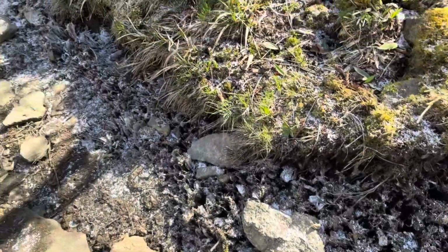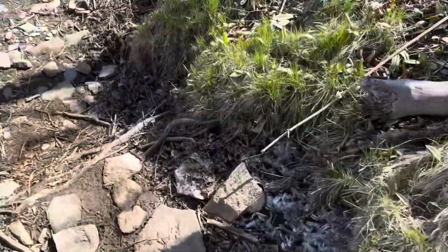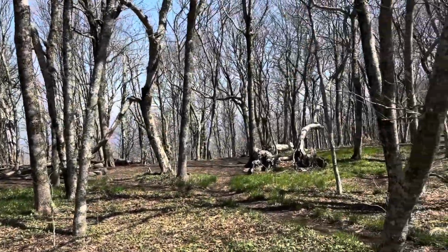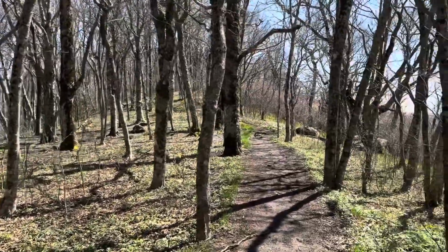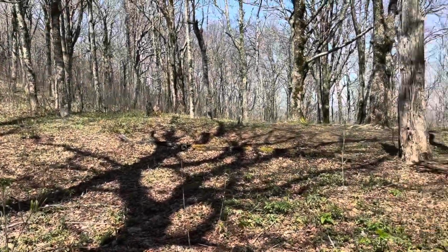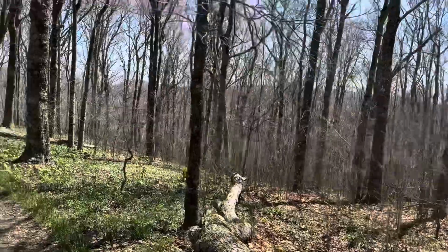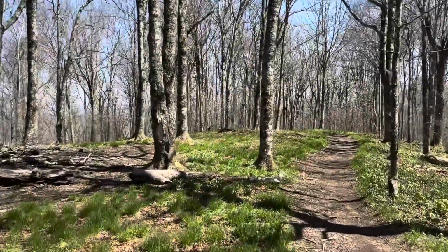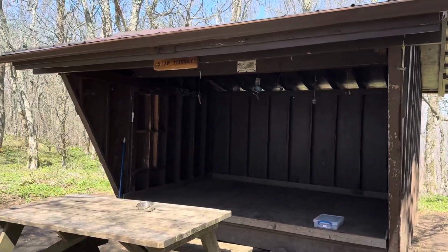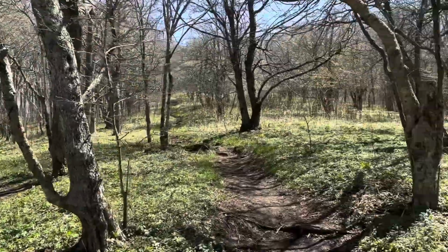In addition to the ice, there's also a little bit of snow on the trail this morning. Not much, but a little. There's a nice campsite here at 3 miles in from Carver's Gap. Another nice campsite here, 3.5 miles in from Carver's Gap. Made it to the Stan Murray shelter. It's a pretty decent shelter, small one, but decent. There are several tent sites near this shelter.